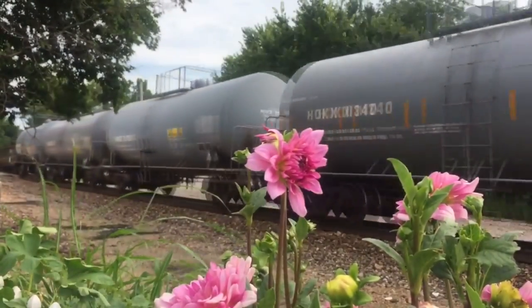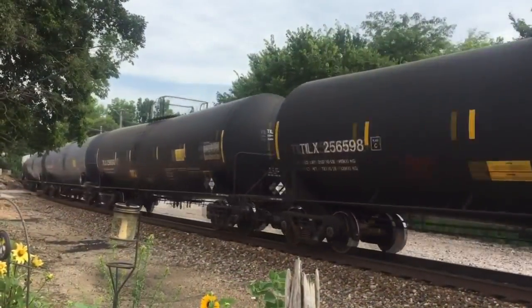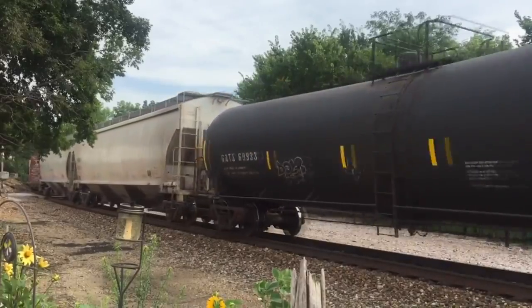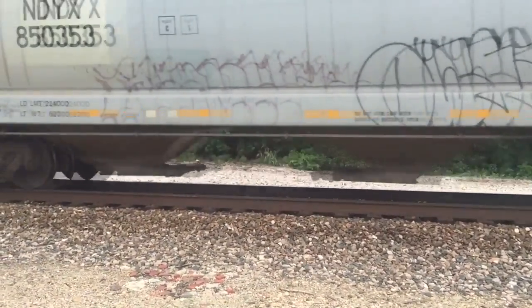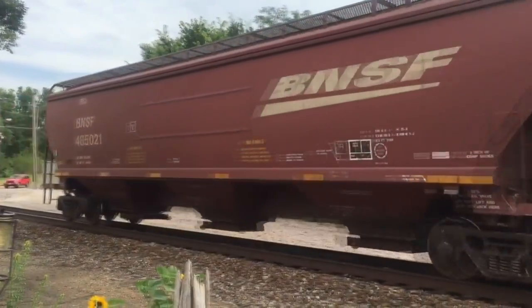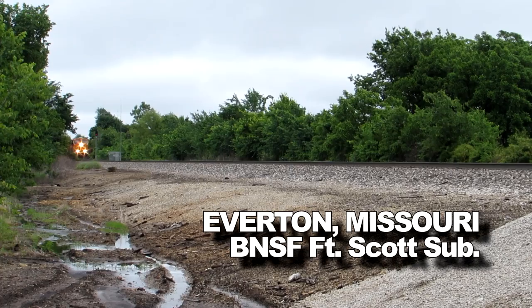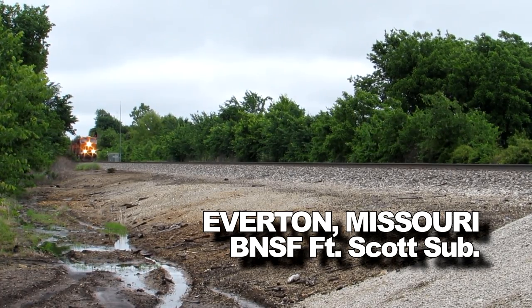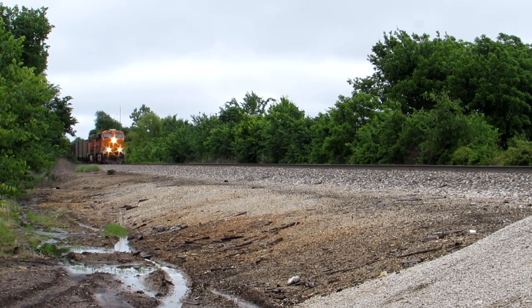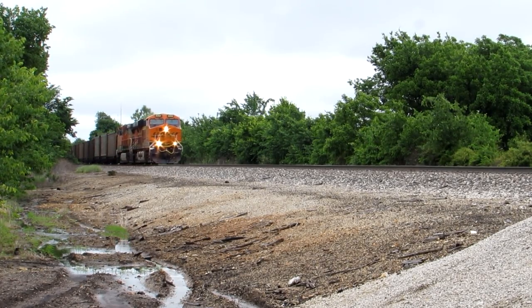Ash Grove was once a junction between this original Frisco line and another secondary Frisco line to Kansas City, abandoned just after the Great Depression. We head northwest to a point out in the countryside called Everton, about 25 miles from Springfield. It's all upgrade from Nichols Junction all the way through here.